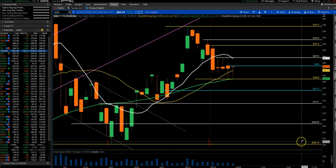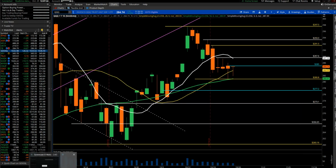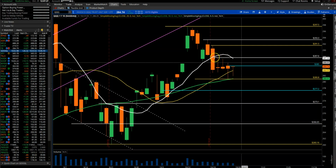But if you dig into the daily time frame, it's a mixed picture, right? We had this big bearish trend bar down on Monday, and then Tuesday, Wednesday we had a little bit of pause to the selling, but then we did see some selling towards the last half of the week, but then it closed back in the middle, right? So that's where the majority of the action was.